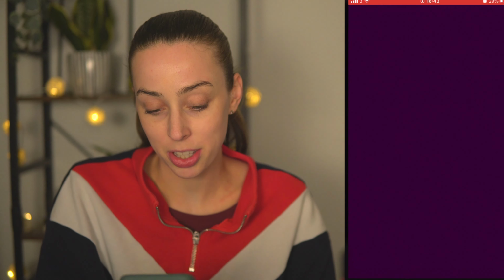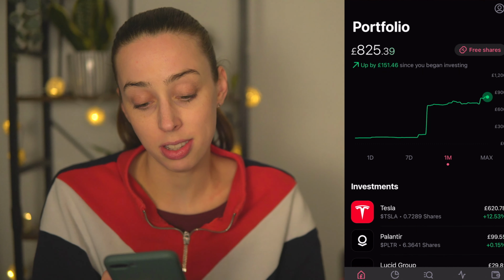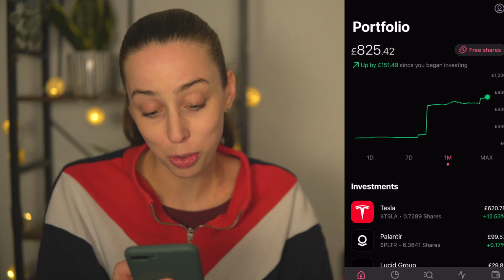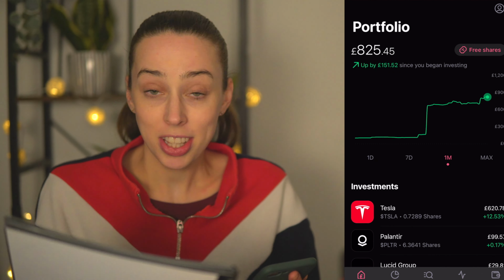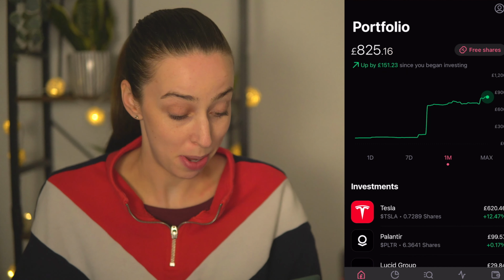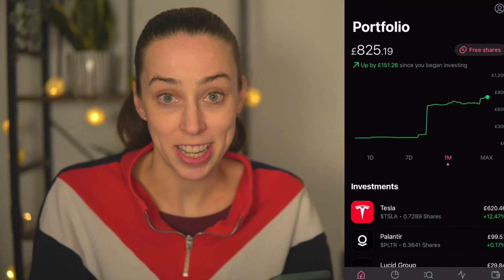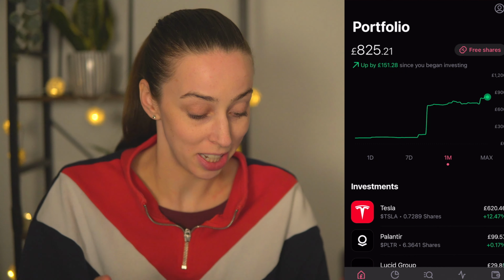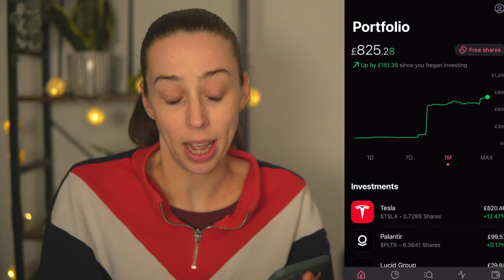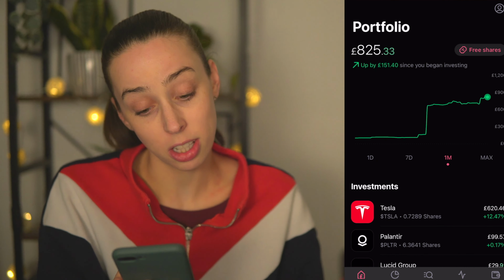Okay, so if we go into Freetrade here, this is the home page, and as you can see, I currently have £825.42 in my portfolio. This time last month, or around about, I had £85.88. I've now got £825. That is not because of crazy gains, that is because I've added more, but we'll get to that in a minute. So in October, I was up by around £61 and now I'm up by £151.35 since I began investing.